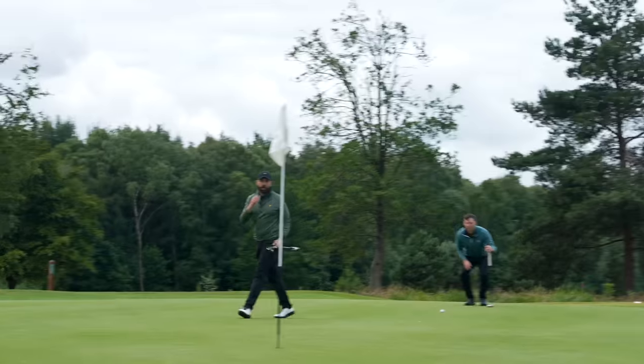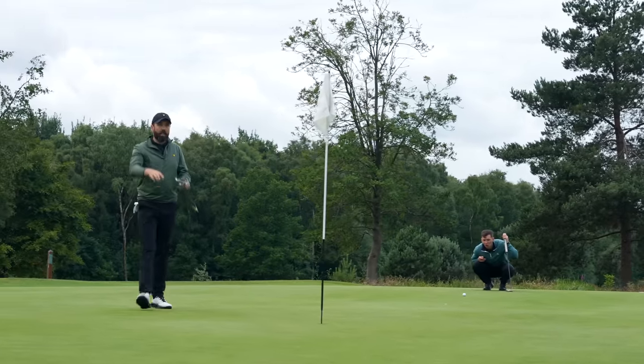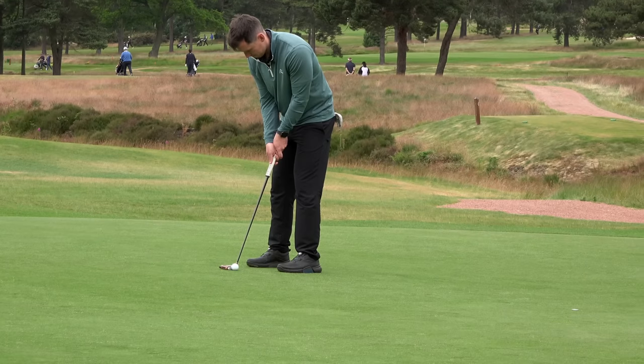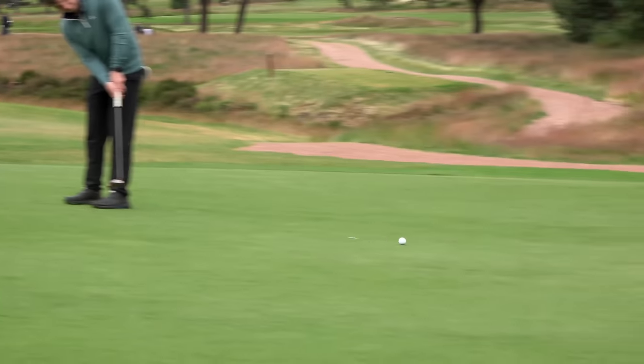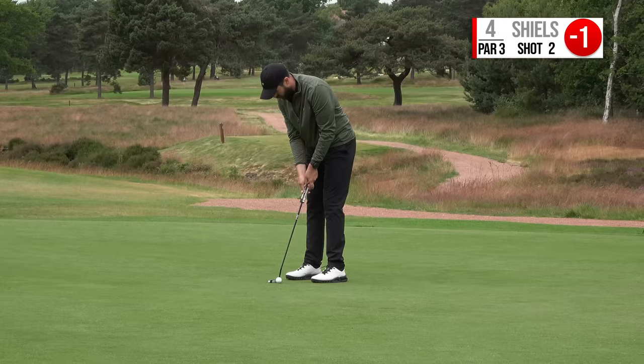That was great. Okay, a couple of birdie chances here on four. Green slopes massively back to front. Guy's gonna give me a nice line on this though. Oh, that's so low. Okay, come on. Right to left, down the hill.